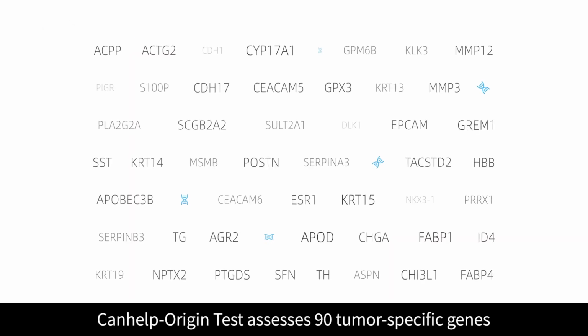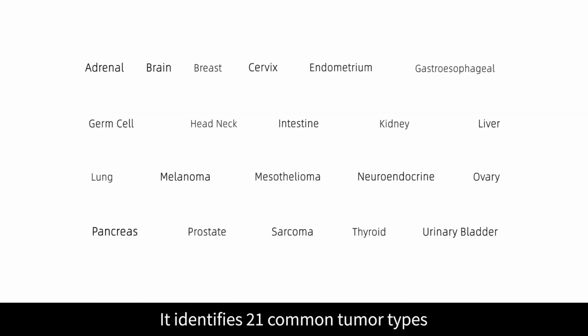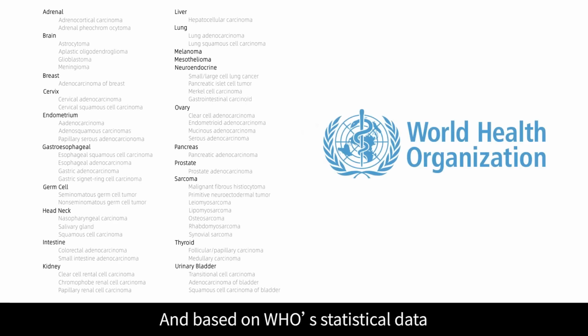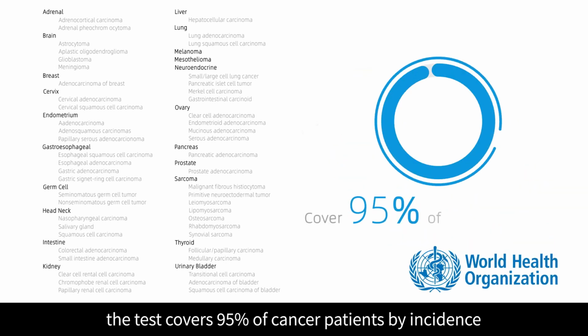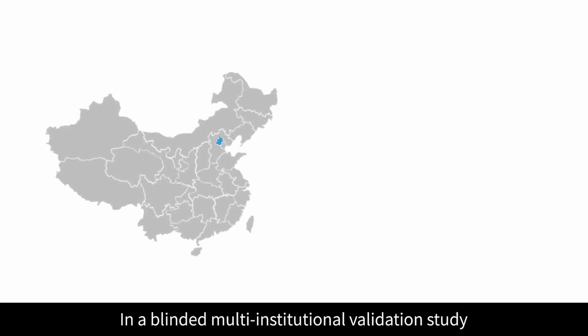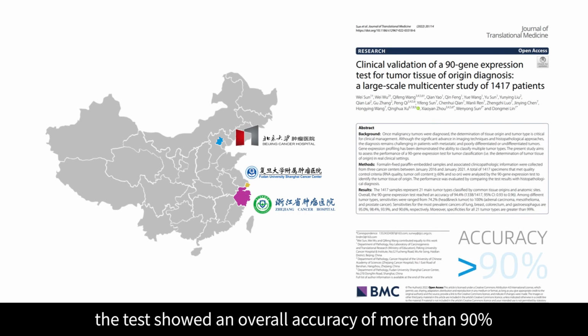Canhelp Origin test assesses 90 tumor-specific genes. It identifies 21 common tumor types and over 50 subtypes. And based on WHO's statistical data on new cancer cases occurred in 2020, the test covers 95% of cancer patients by incidence. In a blinded, multi-institutional validation study, the test showed an overall accuracy of more than 90%.